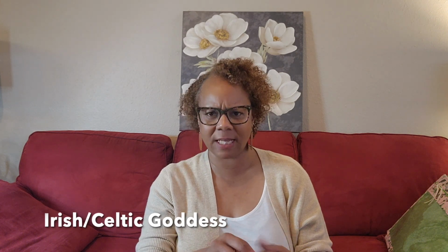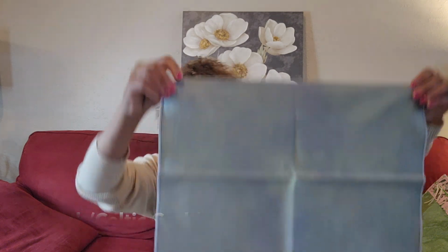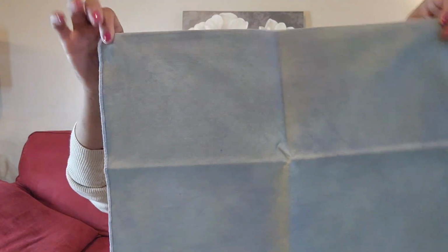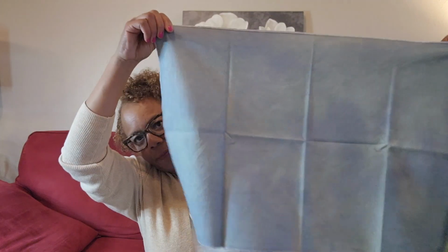And then this last one, this is Danu by Under the Sea Fabrics. I was wondering what this Danu was, and I believe I looked it up, and it's a goddess of some sort. I don't remember off the top of my head. I want to say it was a Hindu goddess, but it was also another culture's goddess as well. But it is kind of a bluish green. And I have a fat 1/4 of that as well.